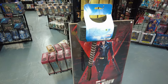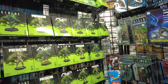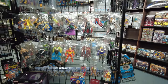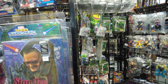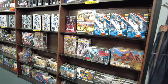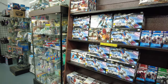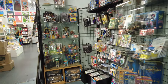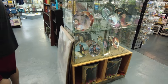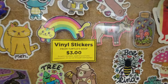Wow, they got Thor's hammer. Look at that. Thor's hammer. Dr. Doom. The guy that started it all. You got stickers over here too, vinyl stickers for $3.